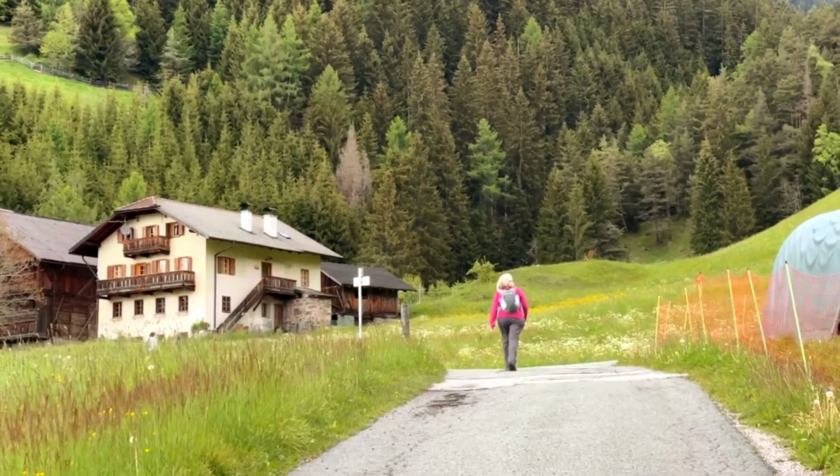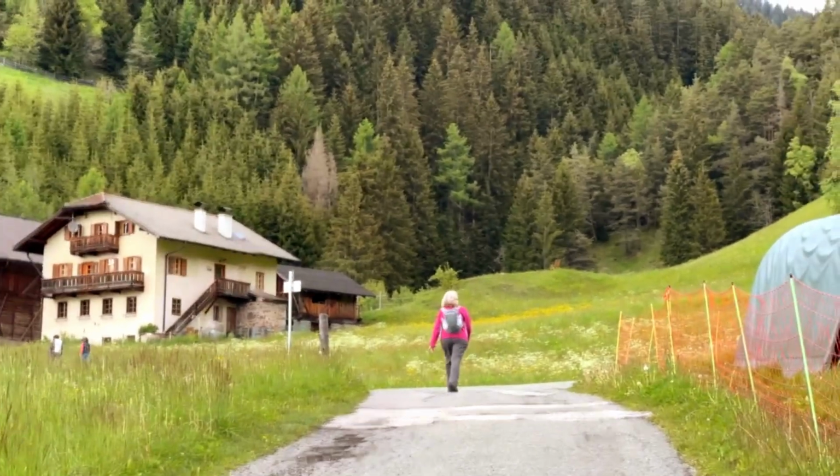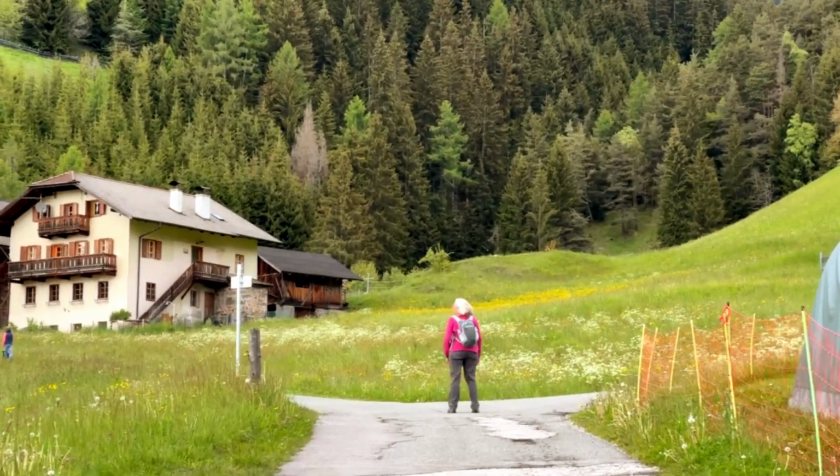So as we set out on the path, I could sense my mom's excitement building. She had a picture of this exact view as her computer background for years, and now she's about to see it in person. And we started our day in Alpe di Siusi.